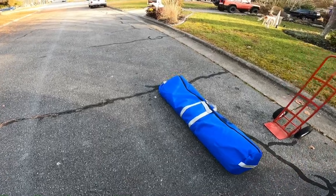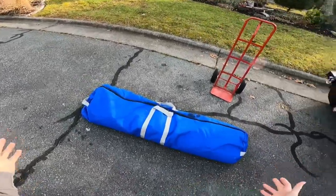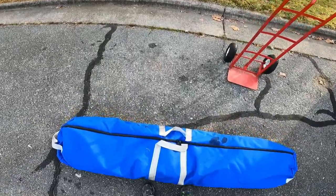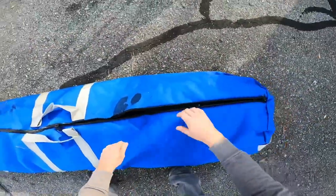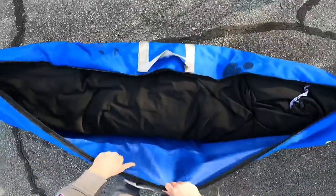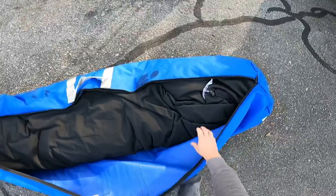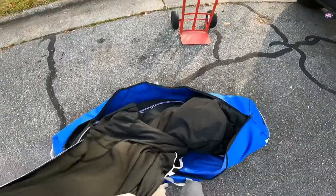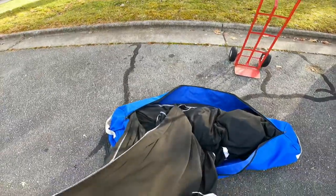So it's finally dry enough that I can open up what looks like a body bag. This thing was brand new inside the box. I don't think it's gonna be all that interesting. I think it's just a tent top, which, yeah, this is just gonna be a ton of super heavy fabric.